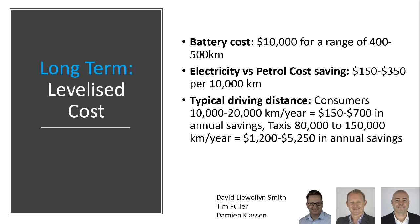But as that keeps coming down, we can see taxis are probably saving more like $3,000 a year. So if you're outlaying $10,000, saving $3,000, well, in 4 years, I'm paid back. And in some markets with higher taxes, you could be getting over $5,000 back. So you've got a 2 year payback.